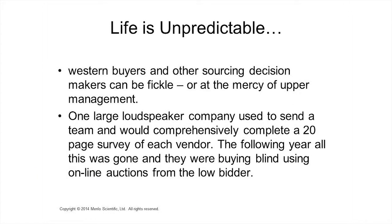Meanwhile, effective sourcing and skilled engineering and development can all go into the toilet. There's some really large outfits where Western buyers and other sourcing decisions can be fickle and at the mercy of upper management. One large loudspeaker company used to send a team that would develop a 20-page survey, and I knew because I used to have to help my Asian clients fill out these survey forms. And then the following year, all this was gone, and this huge speaker company was buying on online auctions all sorts of parts sight unseen. Everything went into the toilet.